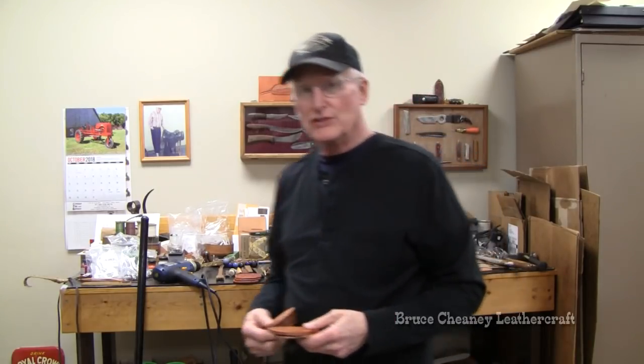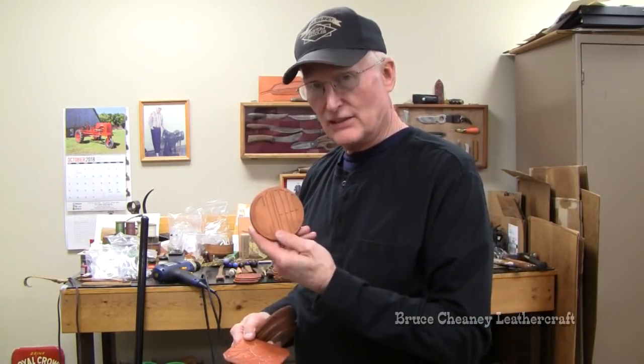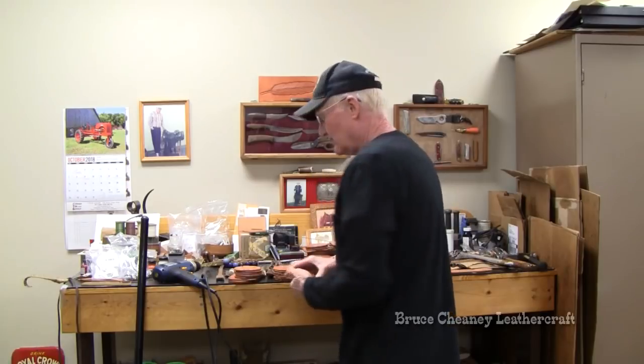The coffee coasters are just something I have fun with. I can keep my skills honed with the leather carving or my set stamping. I did some symmetrical, or there's another word for it.